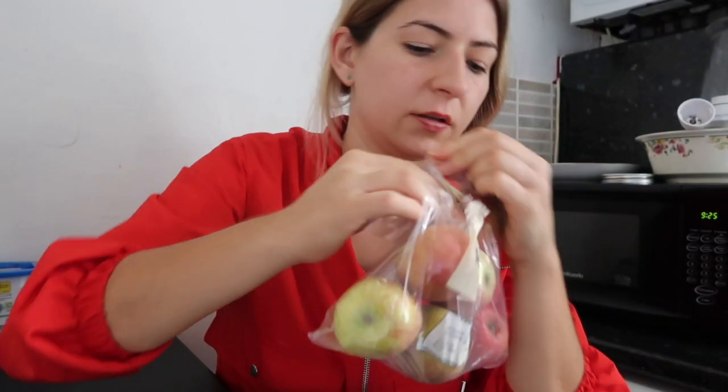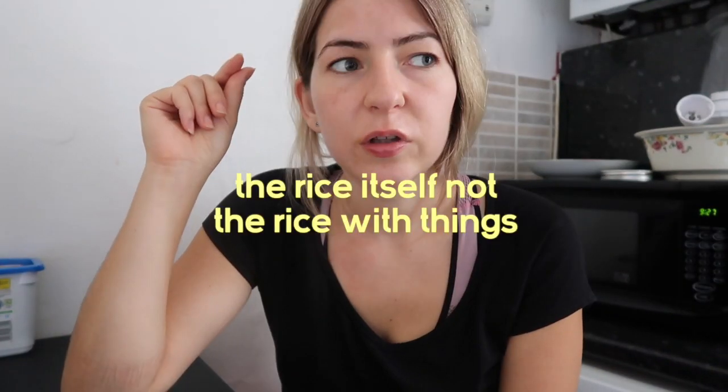I forgot to mention that I've eaten a banana, so I don't have any more bananas left, but I have these. I have 6 more apples. I didn't like so much the rice, so I'm going to try to cook other things with that rice and give you my honest opinion about it, but at the moment I'm not so happy. I thought it was gonna be much better.